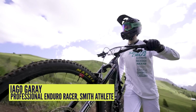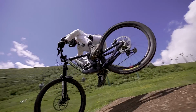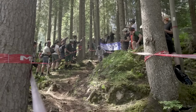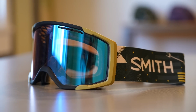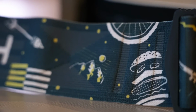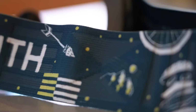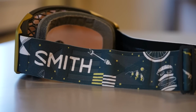So we've worked with IAGO on a number of different items. Last year we did have a mainline full face helmet with a print coming from him, as well as a matching goggle. And this year in 2023, we actually launched our new rhythm goggle with an IAGO specific colorway. And so he comes to us with these really awesome Pinterest inspiration boards, and we just send that to our designer in-house, and they go to work on making that come to life. And there's a few rounds, we make sure that he likes it, and we make it come to life.